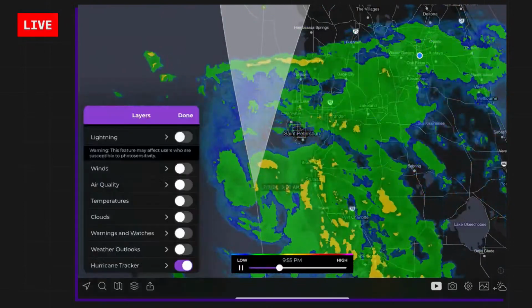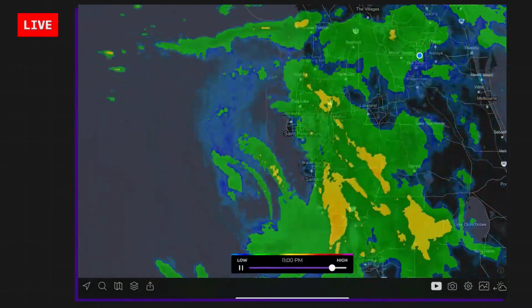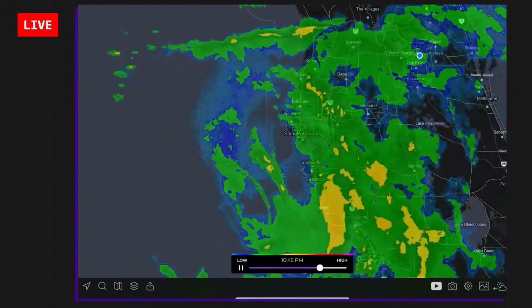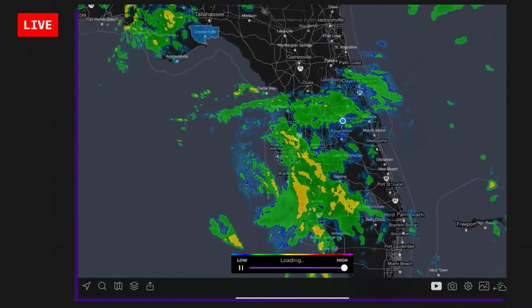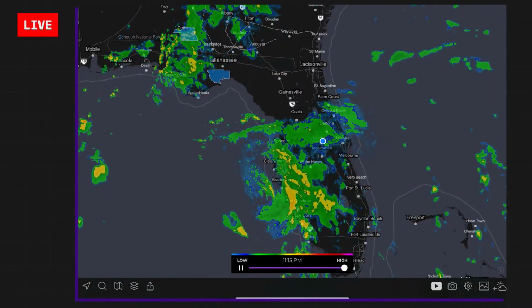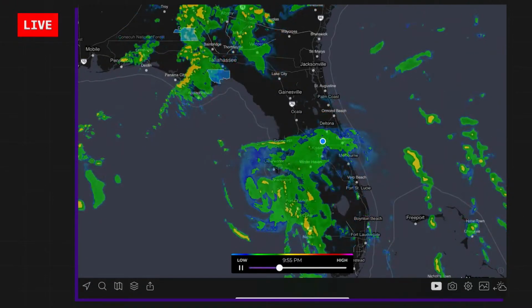Let me toggle off the hurricane tracker because that is a paid feature, but you don't need that to track cyclones. There you'll notice again in the beginning of that loop how organized that center is, that hurricane eye, and then it becomes much more ragged. A lot of us were thinking this was going to be downgraded to a tropical storm with this 11 p.m. update, but the Hurricane Center is maintaining its hurricane strength and does believe that it will actually come in as a Cat 1 hurricane tomorrow morning.